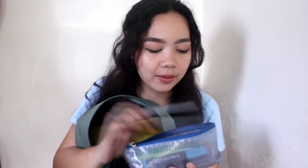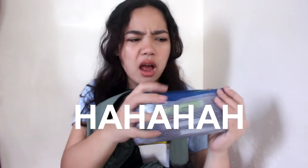Like, look at this one. It's supposed to be white, but it has dark particles in it. It's so dark now, and it kind of makes me not want to use my pens and highlighters anymore because they're so dirty. But look at that. I carry a lot of pens and highlighters to school because you can never have too many pens.